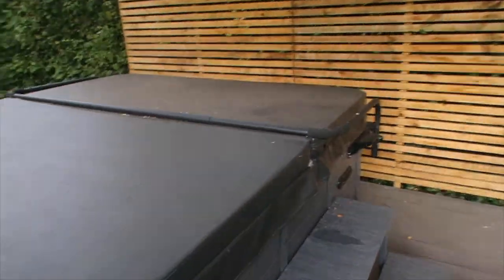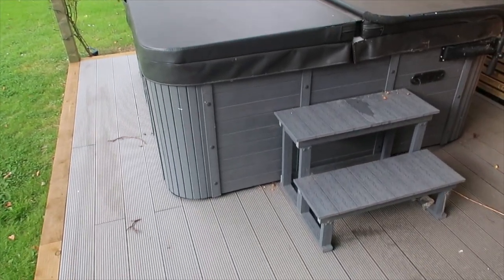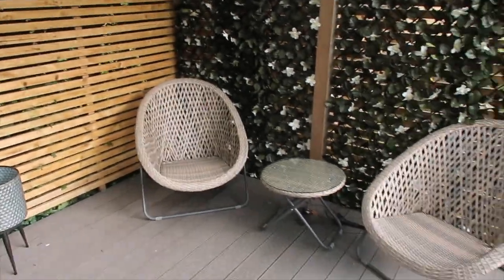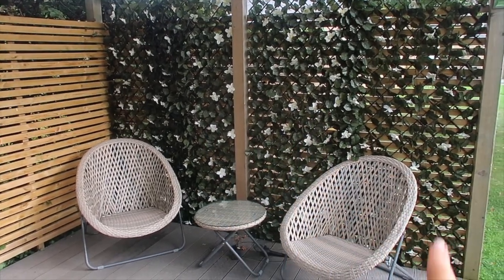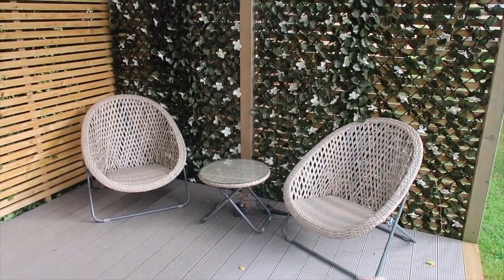But we have got this hot tub, which I haven't used for 9 months. Can't wait to start using it again. And then over here, we've got this lovely chill area, and then this all lights up at night, and there are some solar lights kind of wrapped into that. So again, I will link anything below, but just ask if I don't.